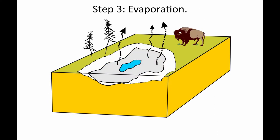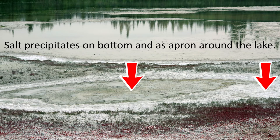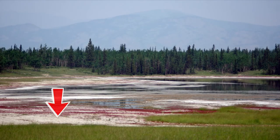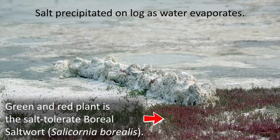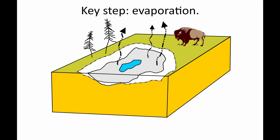During the third salt concentrating step, the local climate of the area comes into play. Because this area enjoys a dry, warm summer climate, the thermokarst lake water evaporates during the summer. As the water evaporates, the salt becomes more and more concentrated in the leftover water to the point where the salt precipitates out as a white salt on the bottom and as an apron around the lake during the summer. If the lake completely or nearly evaporates, a white-colored salt flat forms on the land. Come fall and winter, the shallow, dry lakes become filled again by rain and blanketed by snow. The next spring, the snow melts, the lakes refill, the weather warms, and the evaporation cycle needed to produce the salt flat begins again. So, evaporation is a key step needed to concentrate the dissolved salt as a solid to form the Takhini Salt Flat.